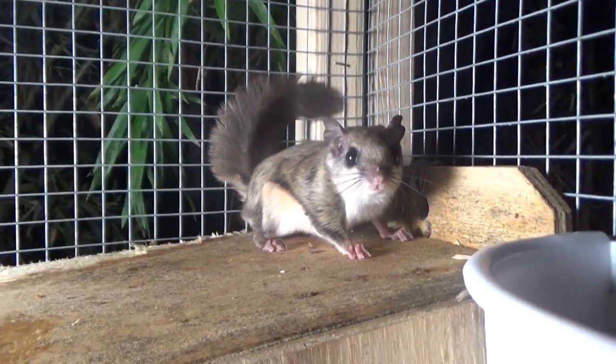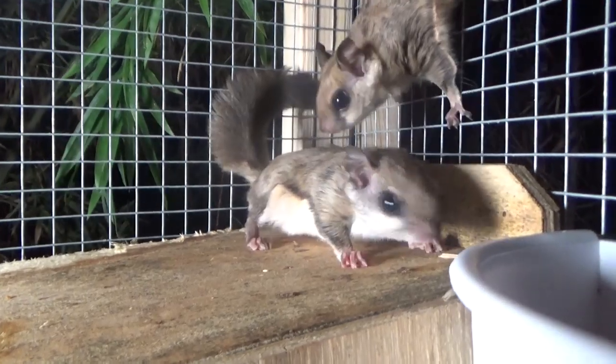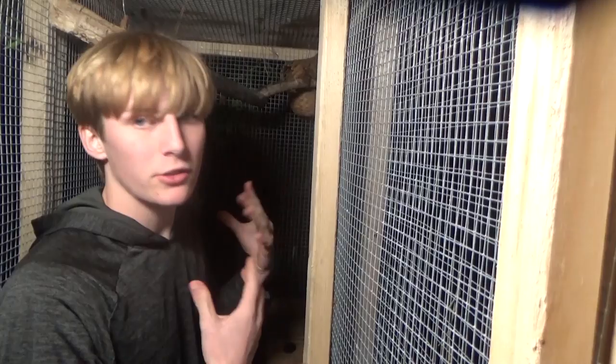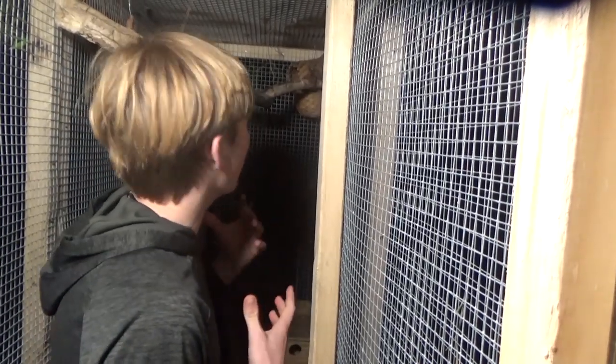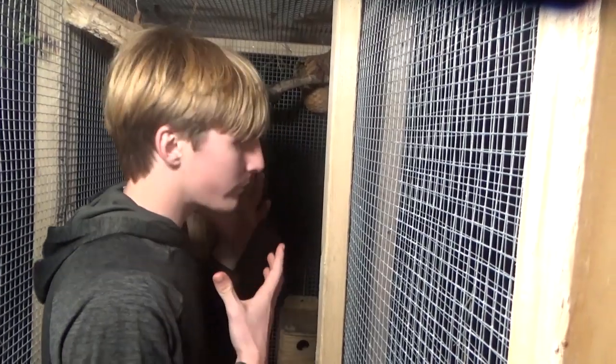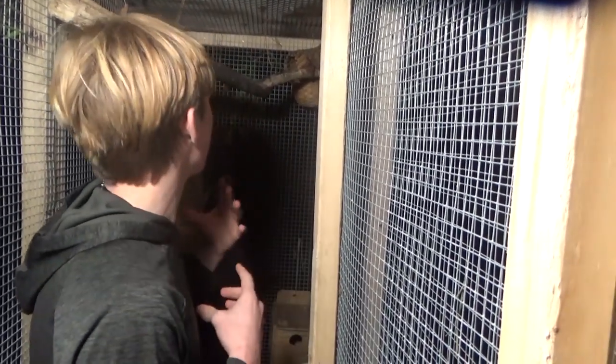And they're most active at dawn and dusk. So if I come out at dawn, they're all out having fun, digging around. And if I come out at dusk, they're especially out. And this is just the best time to film them at night, when they're kind of calmed down, but they're still out. They're not sleeping like they are during the day.